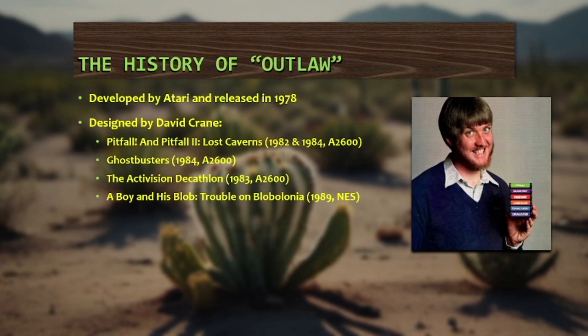Blabolonia. I can't even say. I almost want to say baloney. Yeah, that's what my brain is reading. All right. So, yeah, I think in the future we'll play that on the NES and we'll have bologna sandwiches while we do it. There we go. With ketchup. Yes. Ketchup. Our signature. That's our signature thing.